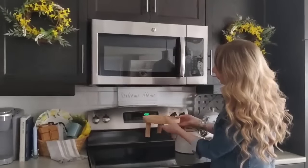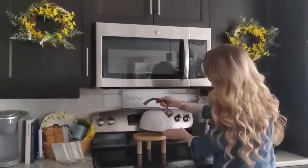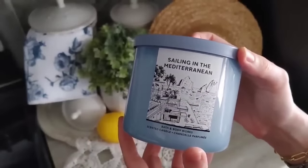And I wanted to also add something to the top of my oven. I can't stand how the time shows in that fluorescent green. I don't know, I guess it's a pet peeve, so I always love to cover it up with something. So I added my kettle.